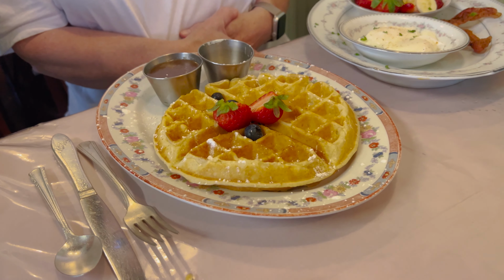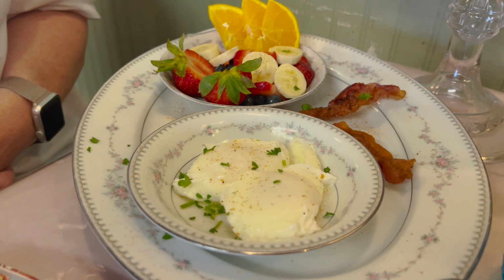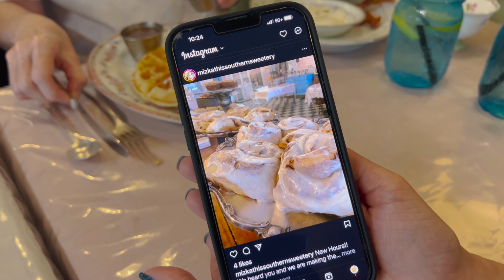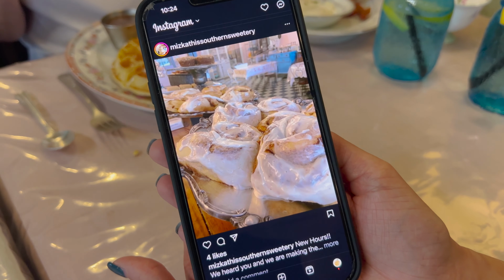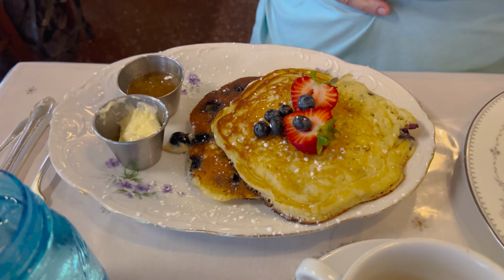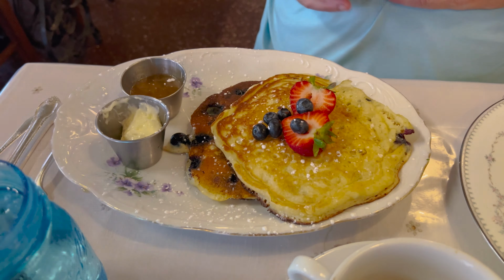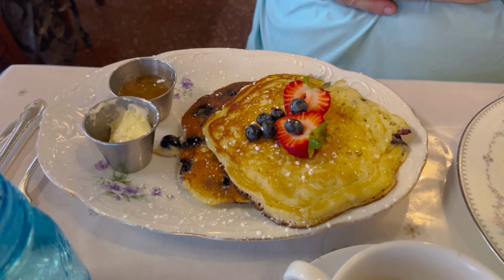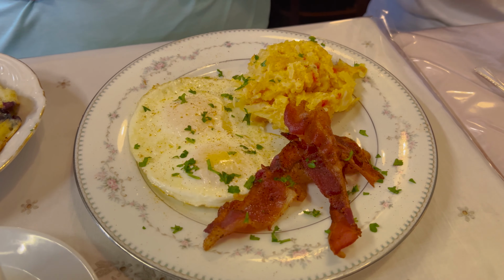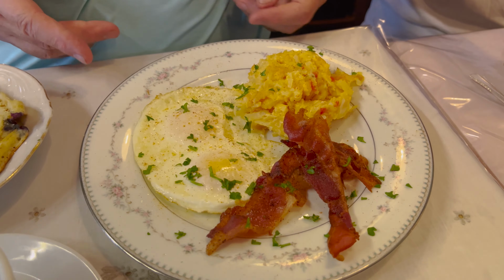Here is the Gone with the Wind waffles platter. And look at all it comes with. Here is their Instagram account, and look at the cinnamon rolls. Here is the Frankly My Dear I'll Have Pancakes platter. Those are the seasonal pancakes, which are berry flavored, so they're blueberry ones. And then over here, the rest of the meal. I'm glad I went for the hash brown casserole because that looks good.